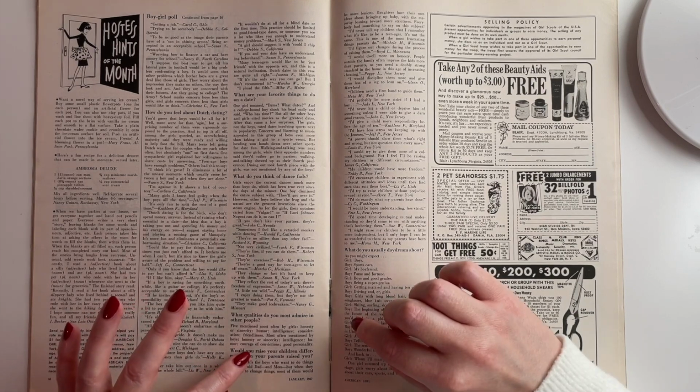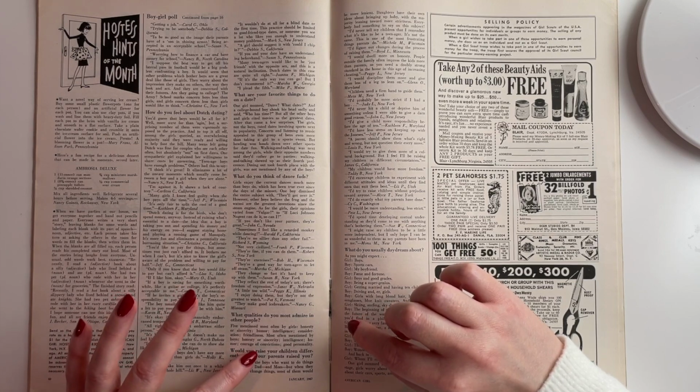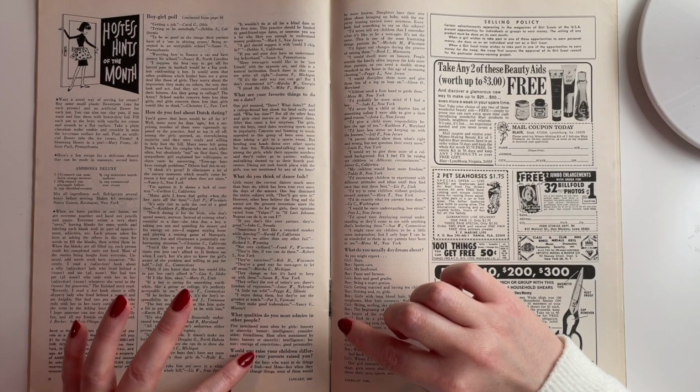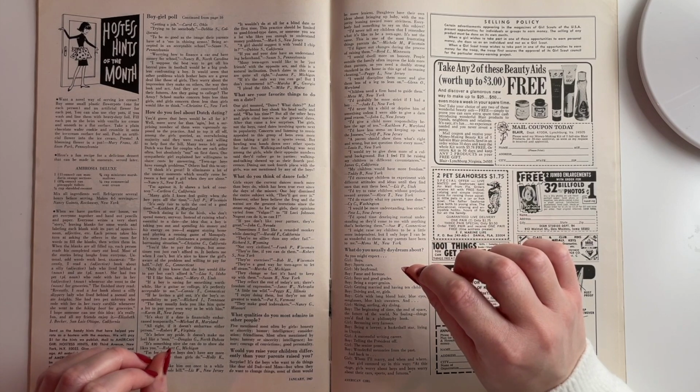Courage of convictions is a very interesting thing to say. I feel like literally no teenager would say that nowadays. Maybe they would say something with a similar meaning, like values or morals.